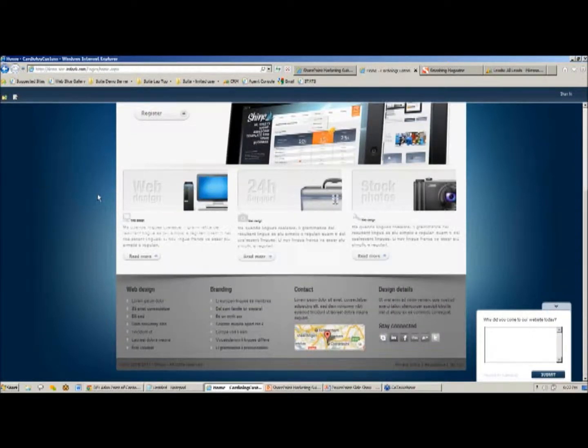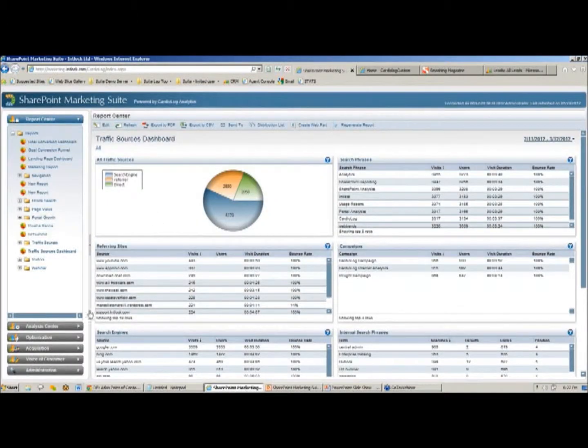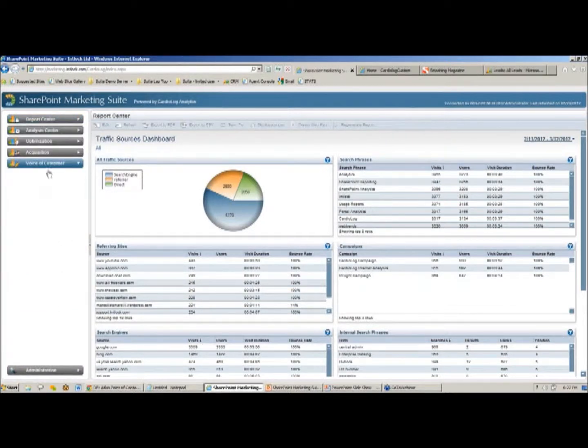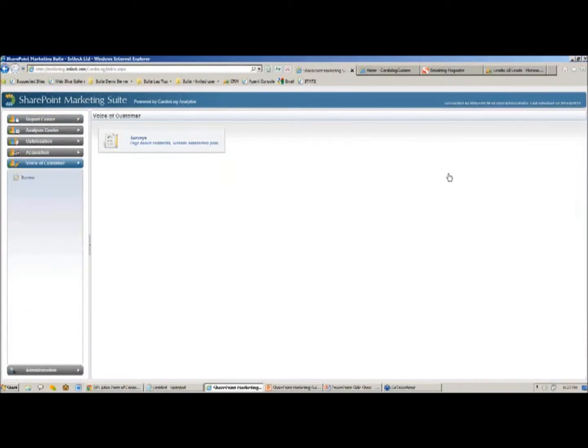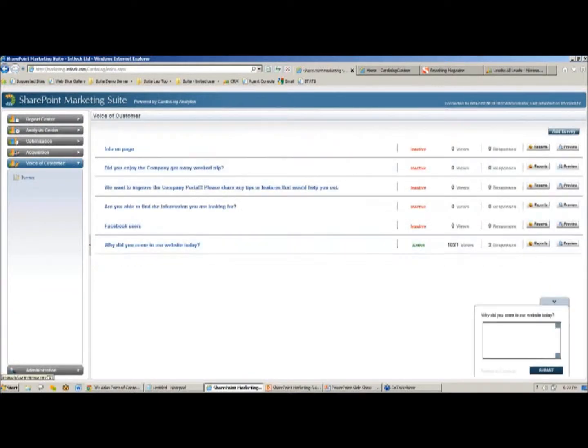So we can see things like the referring page or the referring site, search phrases being searched for in Bing, Google, and other search engines to arrive at our website. And of course, if we're launching our own campaigns, we can also track all those campaigns. And I'll go into more details about campaigns in the acquisition area of the SharePoint Marketing Suite and show you how we can create our own campaigns to track usage from the different email, pay-per-click, or social media campaigns that we're launching.